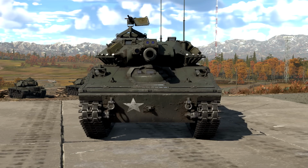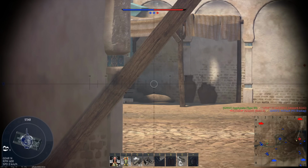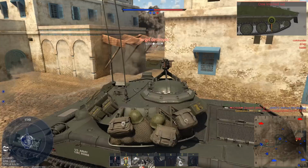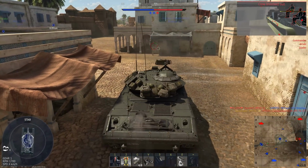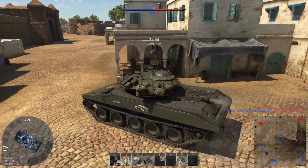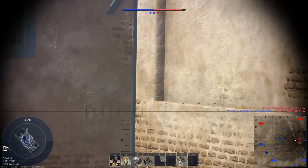The Sheridan is honestly a bit bland. The most striking feature is the massive 152mm gun. It's also the source of most of the Sheridan's problems. During the Cold War, the US Army wasn't sure what future tank combat would look like. Would it be dominated by guided missiles, or would guns reign supreme? So in order to hedge their bets, they decided to combine the two. Turns out the compromise isn't always best.